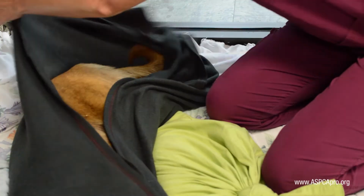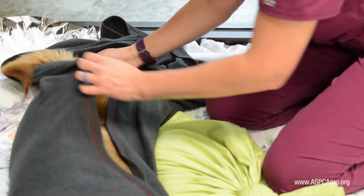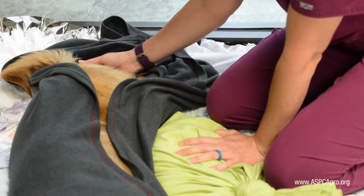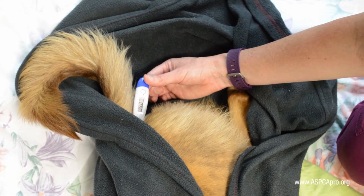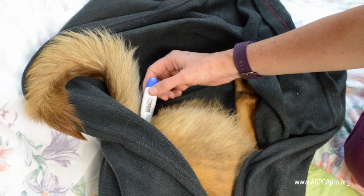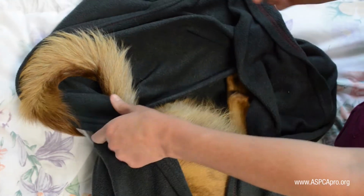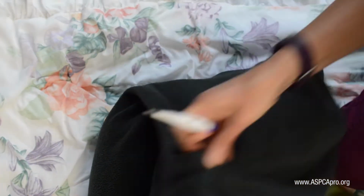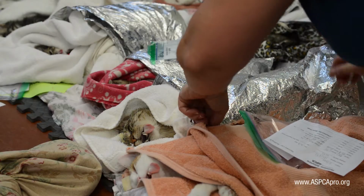A thermometer or temperature probe should be used to monitor all anesthetized patients. We take patient temperatures every 10 to 15 minutes after surgery until normal and/or the patient is sternal and moving. We check at the same intervals during surgery if it is an extended procedure. Again, the best management for hypothermia is prevention.